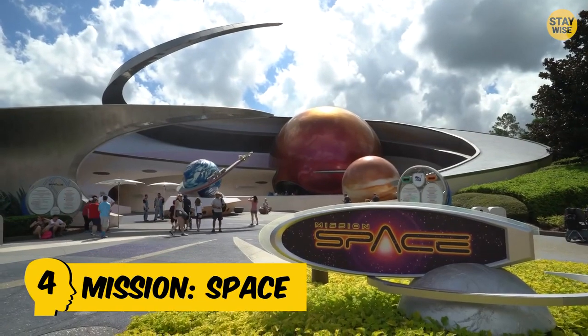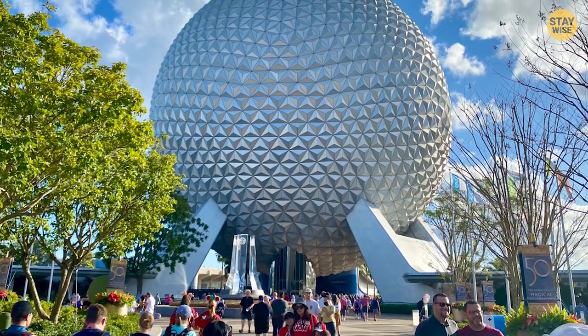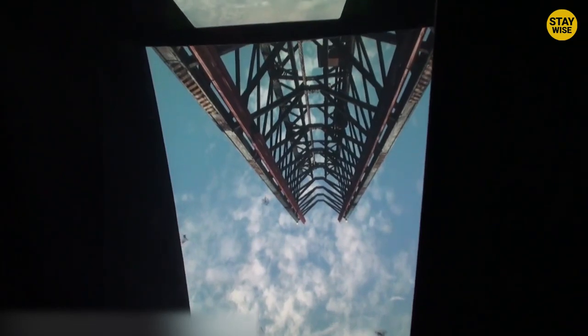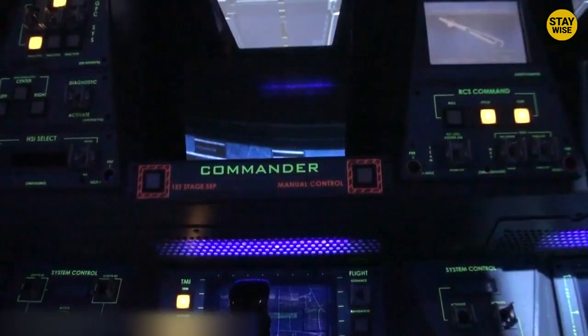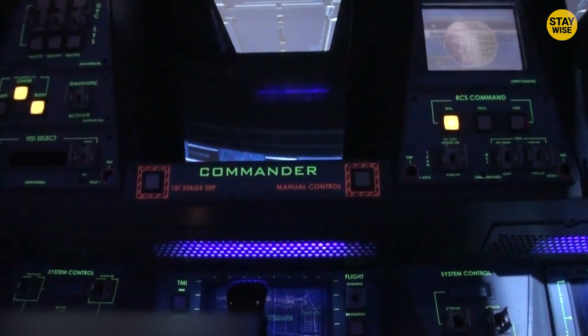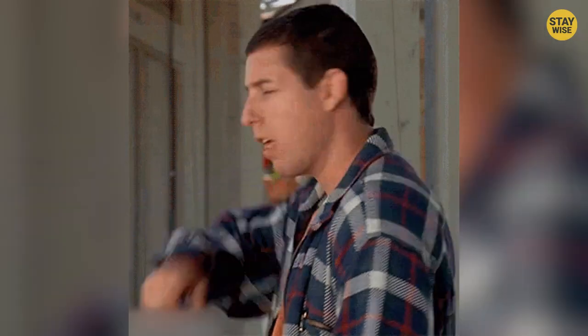Number 4. Mission Space. Mission Space, located in Future World at Epcot, has been called a scary and exhilarating roller coaster. Thrill seekers will get a taste of real NASA training for astronauts on a thrilling trip to Mars. Among these is Mission Space, one of Epcot's attractions, which is the only one I never ride. I dislike spinning and any activity that may cause me to feel dizzy, so I shun Mission Space so I don't wreck my day.